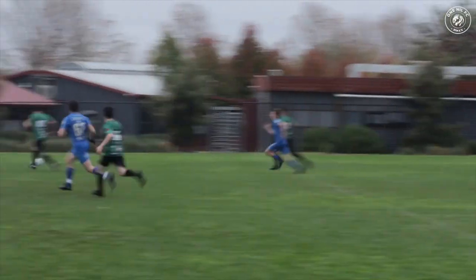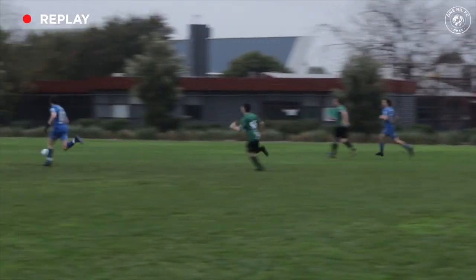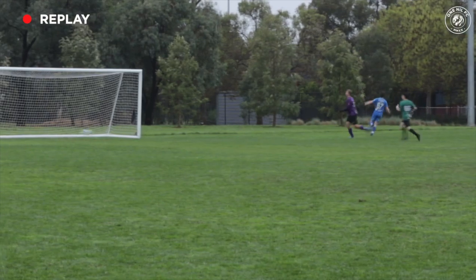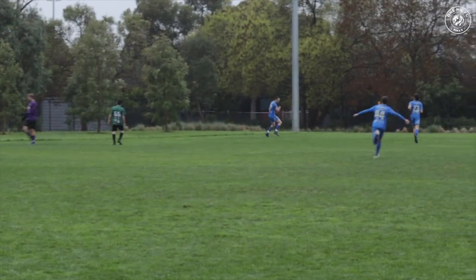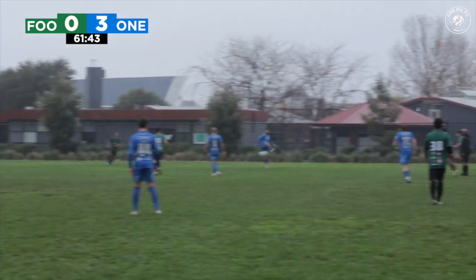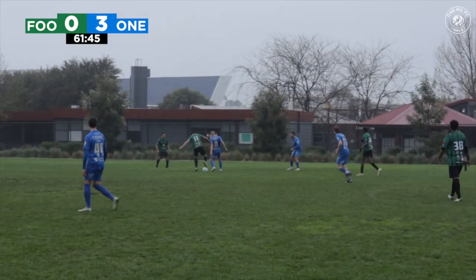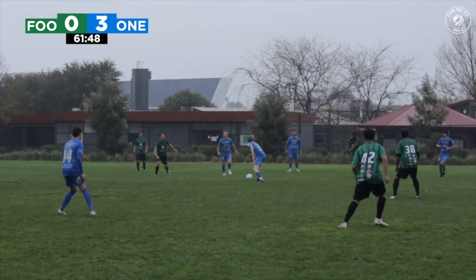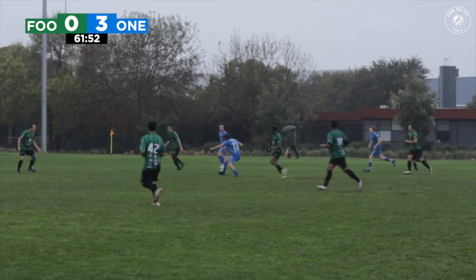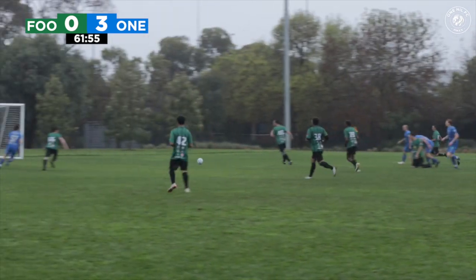Just have a look at the replay there. We don't really know where the coordination was at from the home team in Footscray Rangers. And Robbie thought, this is mine for the taking, and no one's going to stop me. The rain is heavily pouring down here. Footscray trying to get it out, and stopped by what was described on the day as a ginger nut, according to the opposition in Finn. Looking for it.